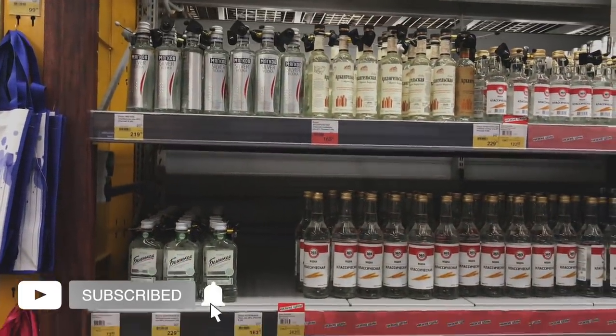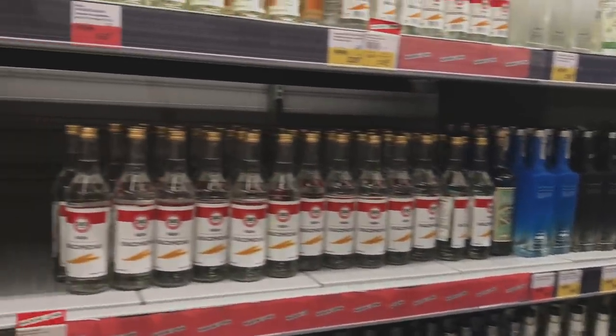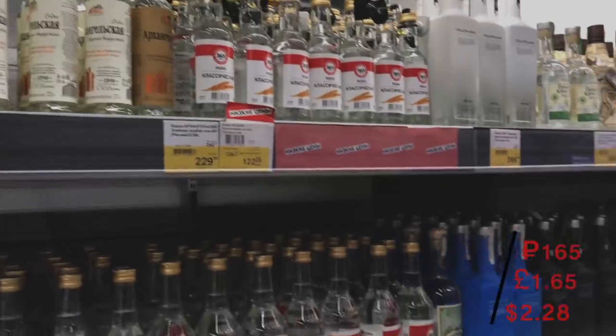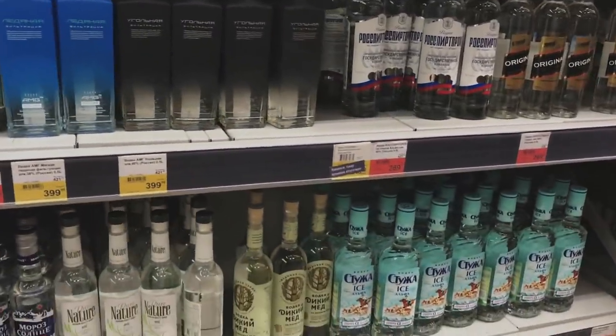So you've got your Russian vodka section. Plenty of selection. You've got your small bottles here, 165 rubles. These are just all the different types of Russian vodka you've got.